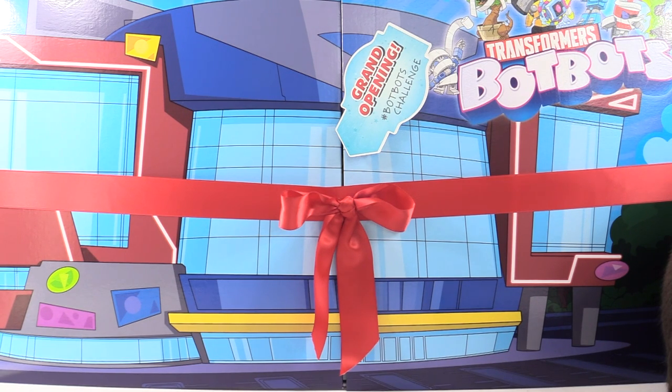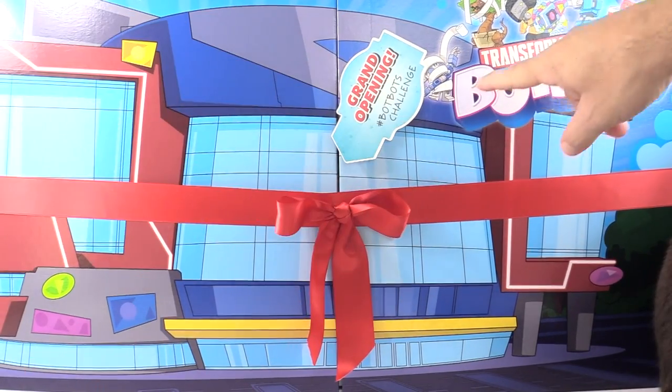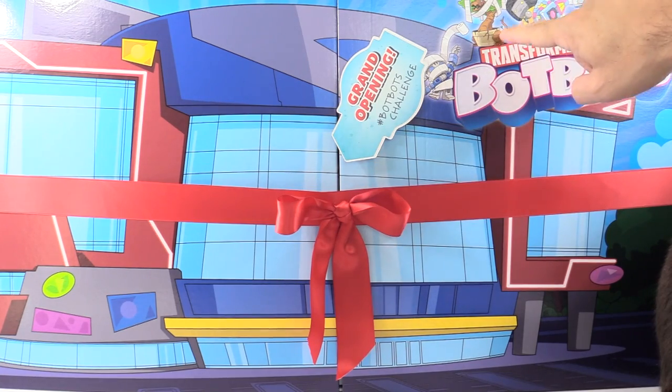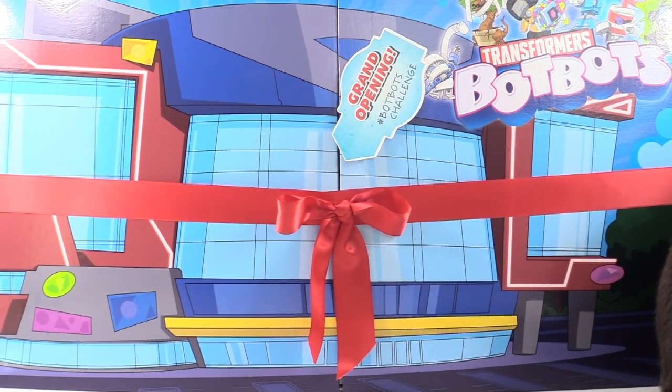And I know Paul is super excited because today we're joined by brand new Transformers, the Transformers BotBots. That's my impression of a transforming sound. I really like this guy up here throwing the toilet paper. Yeah, I love these guys. These are Transformers, but they're all kinds of little guys. The toilet paper, we've got a Triosaurus. Here's like a candy thing. Yeah, these are really cool looking. They're pretty cool. So it's the grand opening, the BotBots challenge.